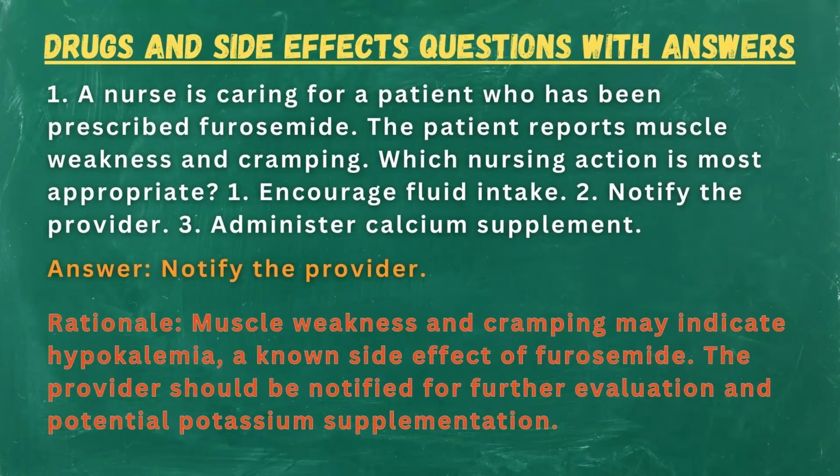1. A nurse is caring for a patient who has been prescribed furosemide. The patient reports muscle weakness and cramping. Which nursing action is most appropriate? 1. Encourage fluid intake. 2. Notify the provider. 3. Administer calcium supplement.